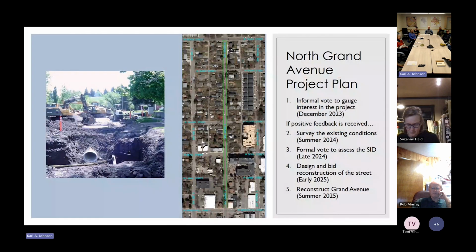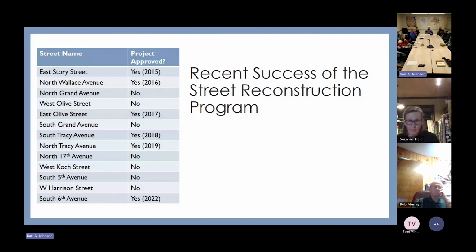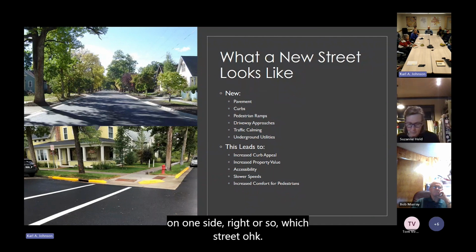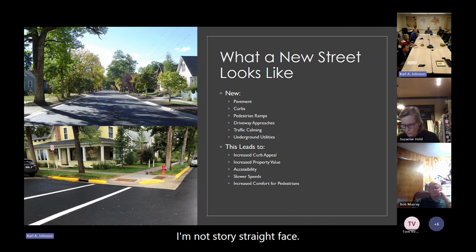It's about 35 feet. Yeah. I don't know, because that has no parking on one side, right? Which street? Oh, okay. Yeah, there's no parking on there. On Story Street. Yeah. That one's a little narrower though.